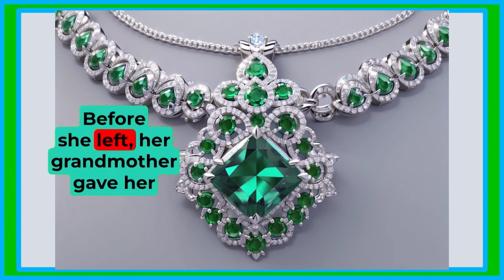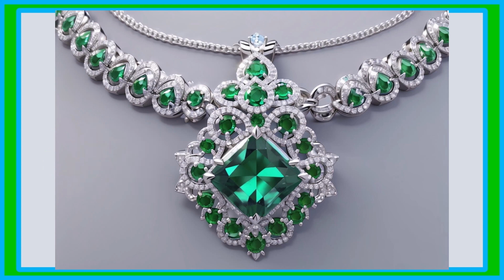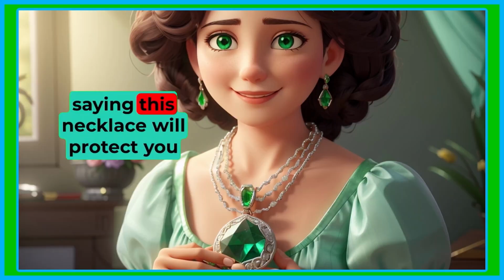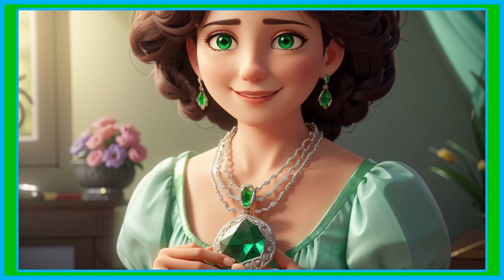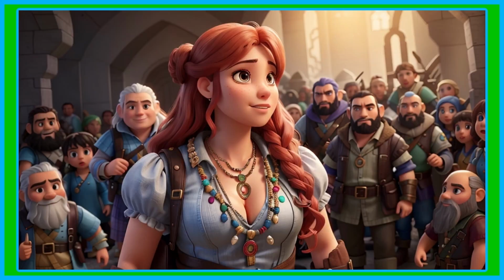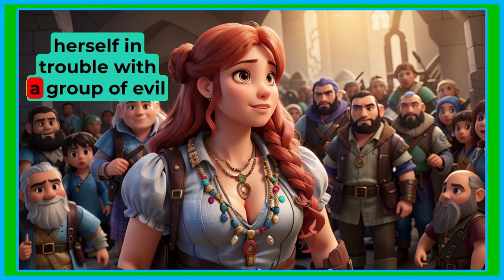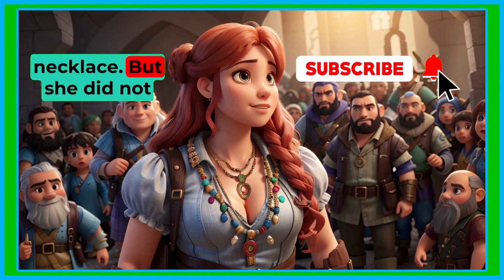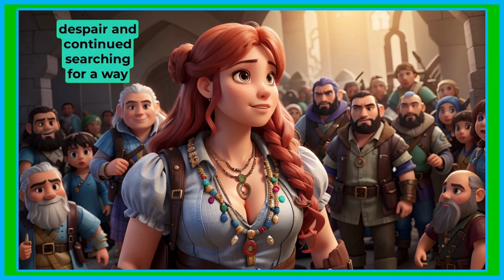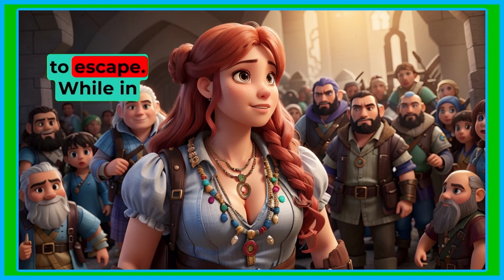Before she left, her grandmother gave her a special emerald necklace, saying, "This necklace will protect you and guide you on your journey." During her journey, Rainbow found herself in trouble with a group of evil dwarves who captured her and took her necklace. But she did not despair and continued searching for a way to escape.